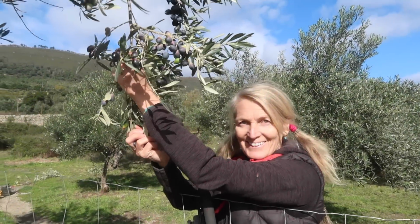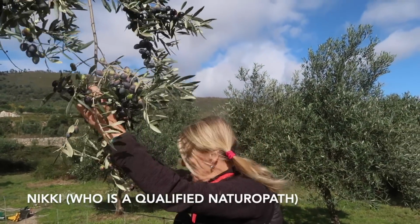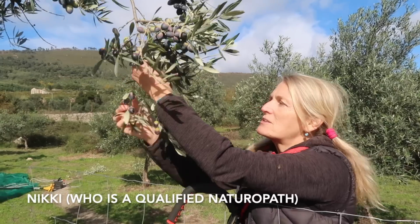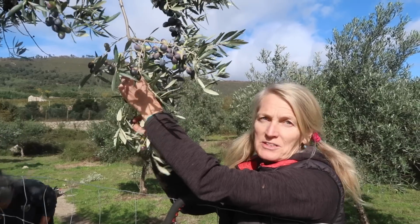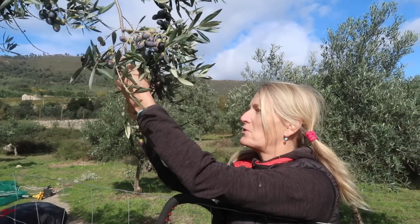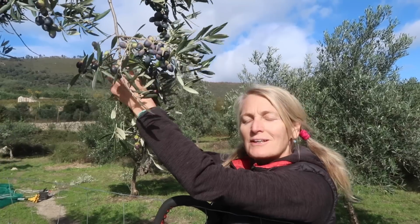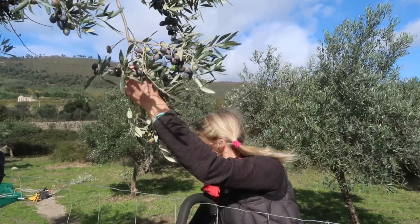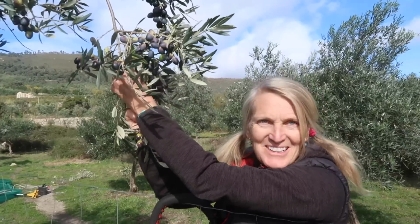You were telling me about eating olive leaves. Can you tell me again? Yes, olive leaves are full of lots of phytonutrients and antioxidants, and they'll also help you with antiviral, antibacterial, antiparasitic. So a few leaves in a cup of hot water, leave it for 15 minutes, and then sip away, and it is beautiful tea. And if you add rosemary, apparently it's even more delicious.